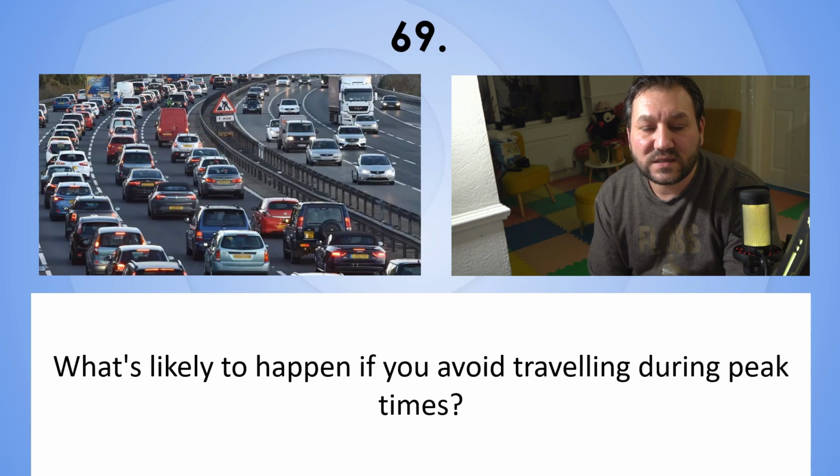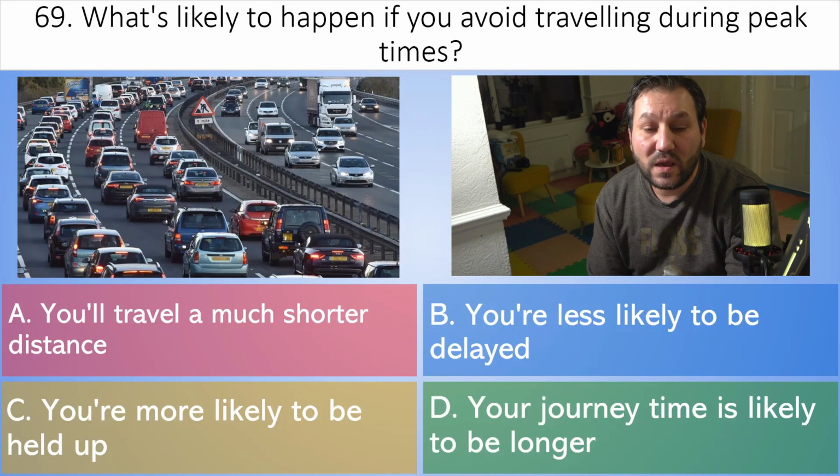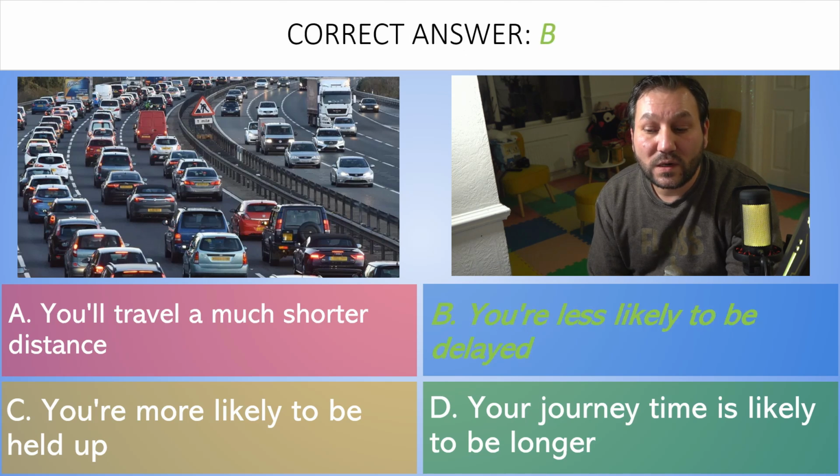69. What's likely to happen if you avoid traveling during peak times? A. You'll travel a much shorter distance. B. You're less likely to be delayed. C. You're more likely to be held up. Or D. Your journey time is likely to be longer. The correct answer is B. You're less likely to be delayed.